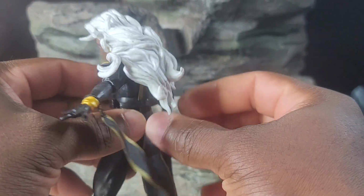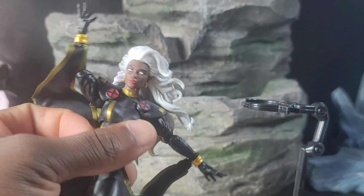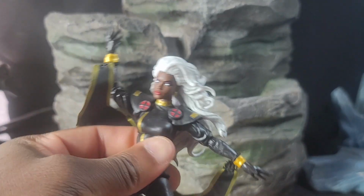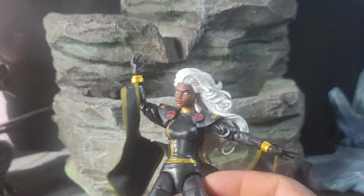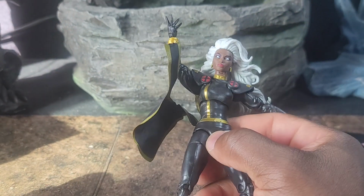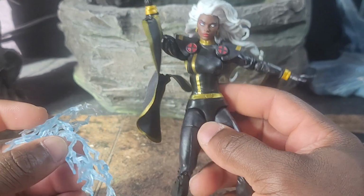So I'm going to take her off the stand right here so we can bring it in a little bit closer and get a look at Storm. So here she is. She didn't come with a whole lot of accessories. She did come with these lightning effects right here. But that's okay, you guys, because I got a whole bunch of accessories for so much other stuff. I can just easily slide more stuff in there like I'm about to show you right now.